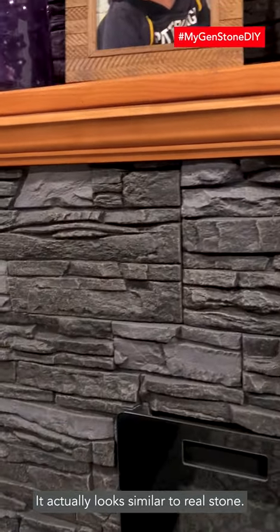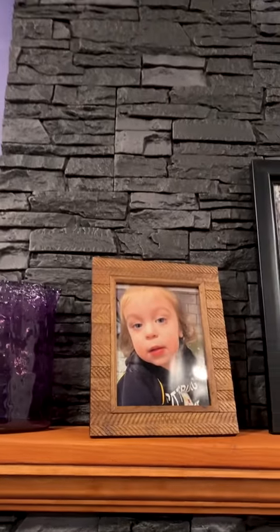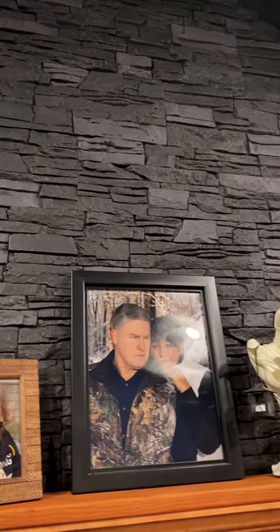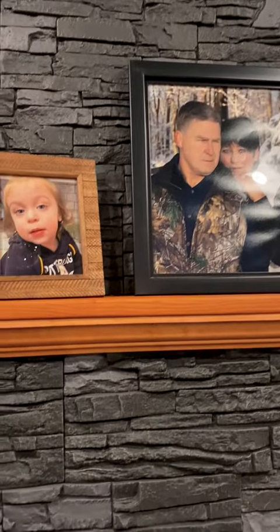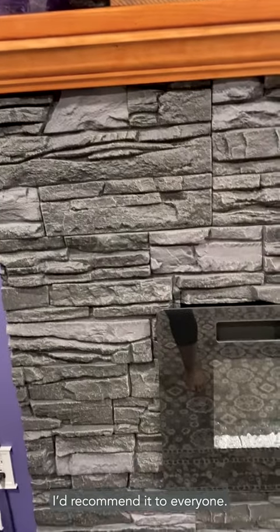It actually looks similar to real stone. One would not know that it's GenStone if one did not touch it or purchase it. Beautiful, beautiful product. I recommend it to everyone.